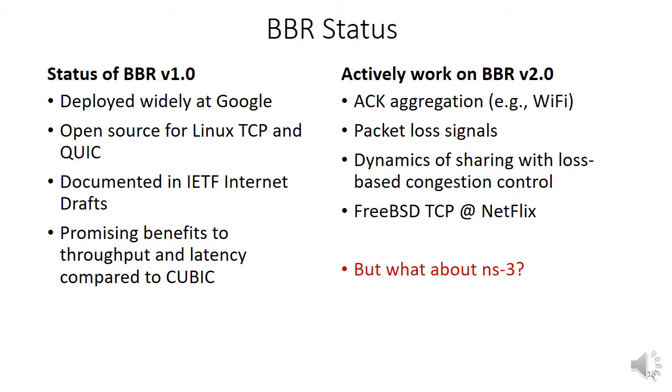BBR version 1.0 is widely deployed at Google. There are open source releases for Linux, TCP, and QUIC, and it's been documented in IETF internet drafts. Preliminary performance results have shown promising benefits to both throughput and latency compared to TCP CUBIC. There's active work on BBR version 2.0, including these topics on the right, which I won't go over.